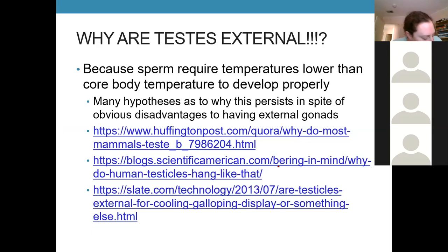It's kind of a weird thing because the testes are required for reproductive purposes. We need the sperm to make new human beings, right? And so it seems weird that we would put something so reproductively important in such a vulnerable position. Why are they external? Well, there's a couple of different explanations. So the easy answer is that sperm require temperatures below core body temperature to properly develop. So at our normal core body temperature, we do not have sperm development. They have to be external to be cooler in order to actually make sperm. But we don't know why that is. Like, we have no idea why sperm require this lower temperature. And there's lots of theories.